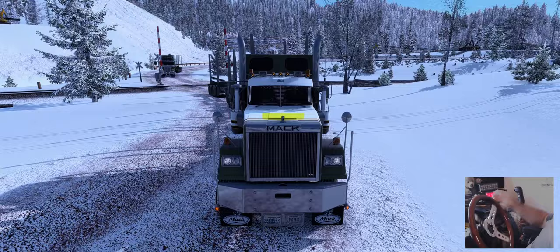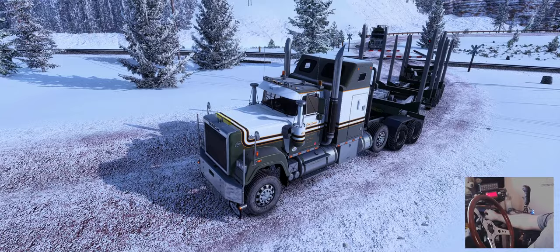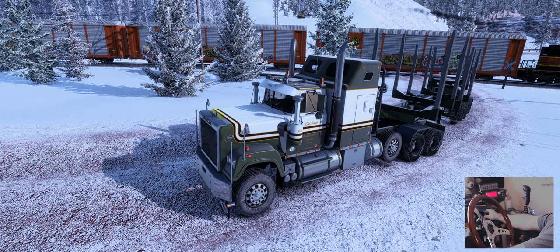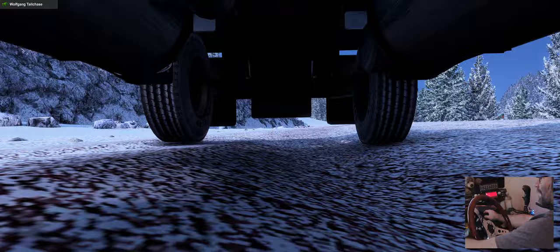Yeah, I had to hurry up with that one. Poor trailer. It was bouncing up and down. Man, I freaked out. I freaked out big time. Yeah, it would have been fun if the barriers had gone down while your trailer was on the track.